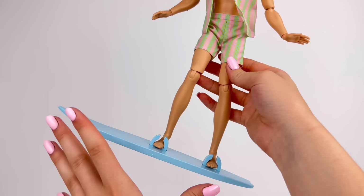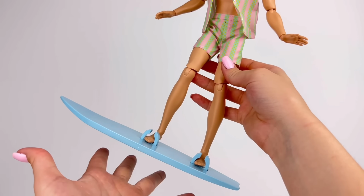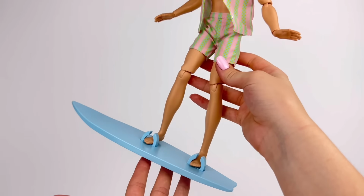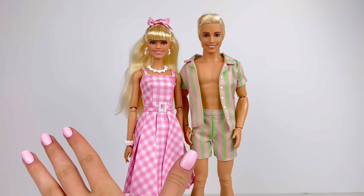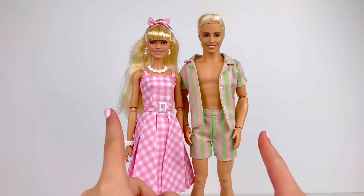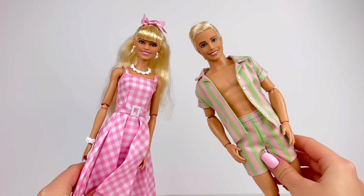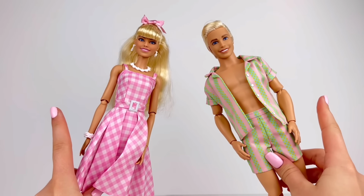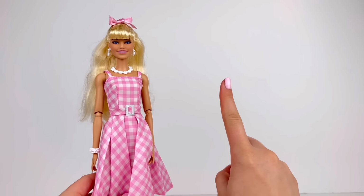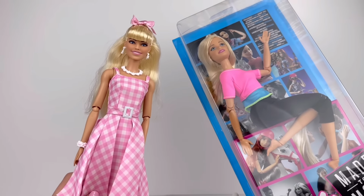I feel like the surfboard's definitely pretty small compared to how big a surfboard should be relative to the person, but I'm not going to complain too much. I think it just looks really cool. I'm really liking both of these dolls, but one of the first things I did notice about them is their articulation. I'm not mad about the articulation, but it could definitely be better. Unfortunately, I didn't get a made-to-move body for the Ken doll, but I did pick up one for the Margot Robbie doll.